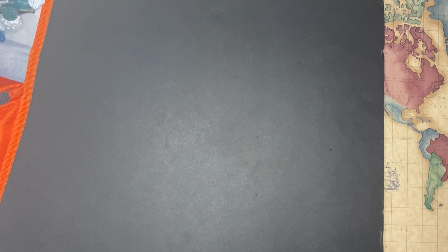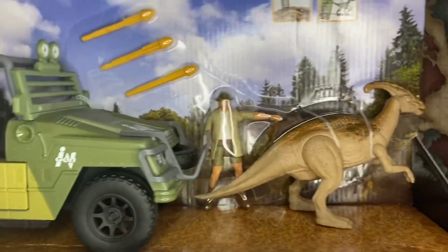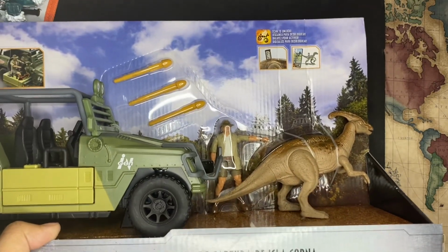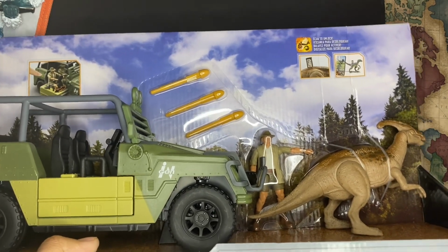Today, still the Target haul thing, but it is not a Dominion figure once again. Today we're going to be taking a look at the Jurassic World Legacy Collection Isla Sorna Capture Pack. This is a really awesome set and one that I think I'm going to enjoy very much, only because it is from one of my favorite Jurassic Park movies of all time, The Lost World.